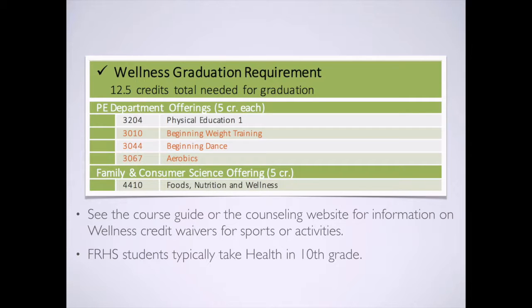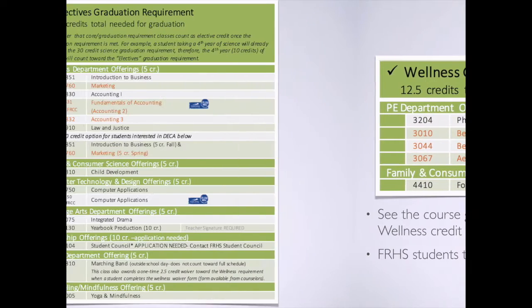We do get questions about wellness waivers, and that's kind of a decreasing phenomenon in the district, but it is still a program available for students that do athletics here at Fossil Ridge High School. We do ask students to check the counseling website, FRHScounseling.org, and just click on forms if they want to see what that looks like, or just check with their counselor once they're in Fossil Ridge High School. Note that health is typically taken in 10th grade for those who are wondering.